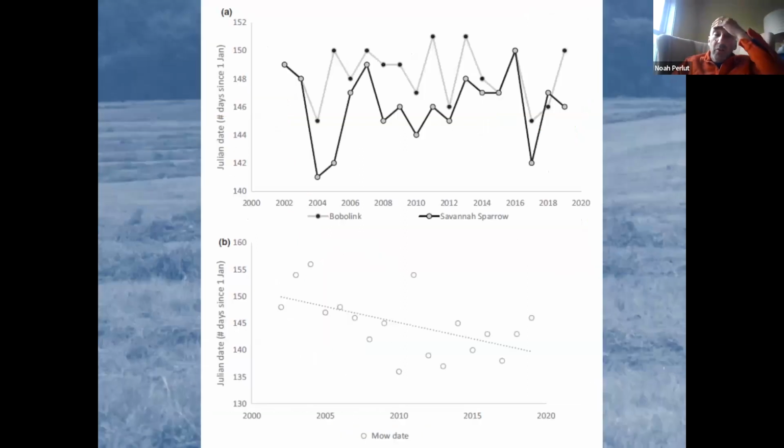So what we found, really remarkably, in Vermont were 2 very interesting things. One, bobolinks and savanna sparrows, on the top panel, this shows you the date that the birds started nesting over a 20-year period. And the numbers on the y-axis, it's called the Julian date, that goes from 140 to 152. The Julian date is very simply the number of days since the new year, right? So 140 days since the new year, or 150 days since the new year.